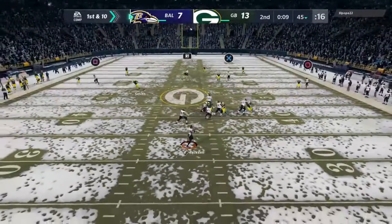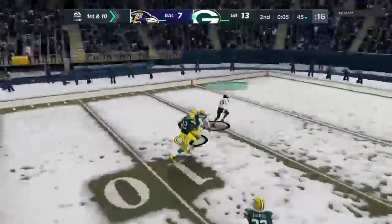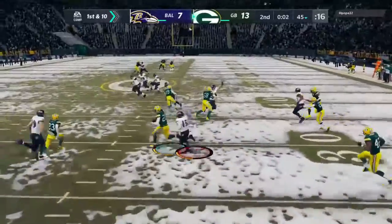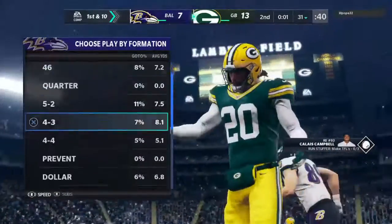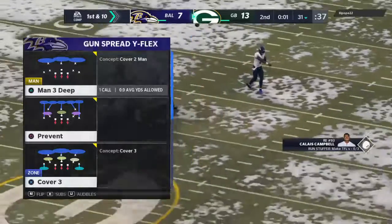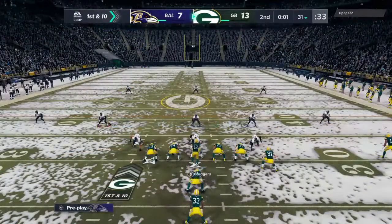Jackson from the shotgun. He's going deep for Brown. Into heavy traffic, and it's intercepted. Kevin King with a pick, and his guys have got it back at the closing stages of the first half. Jackson's pass intercepted. The Packer offense ready to get their next drive underway.